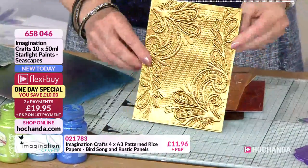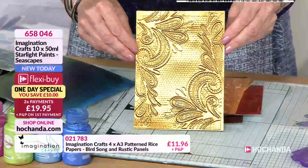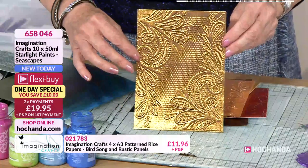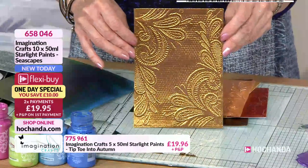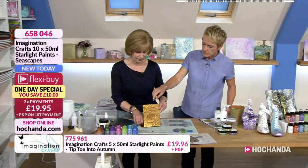And then, on your 3D embossing folders, the beauty of starlights is they don't crack. You're going to get absolutely every tiny line and detail, and you are going to get that amazing shimmer. And that could be from a piece of waste card. Maybe this one's given me an idea.